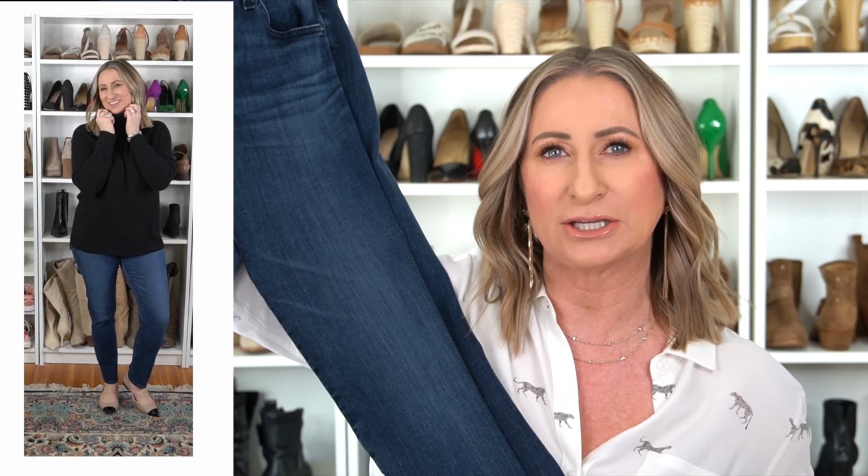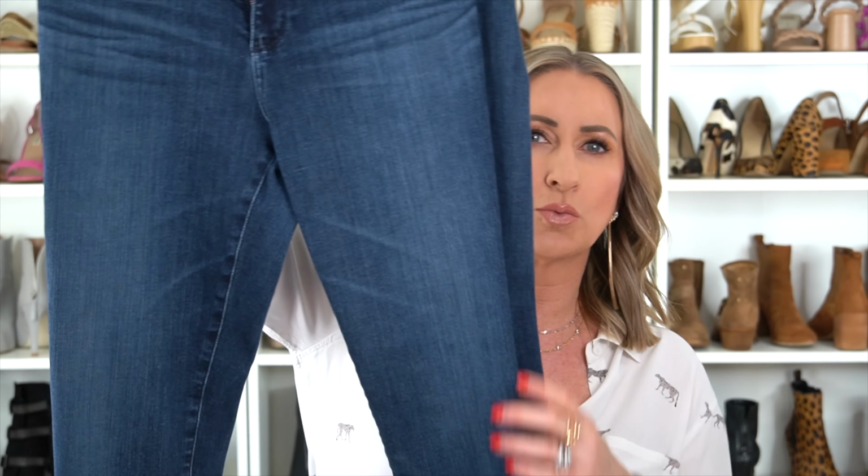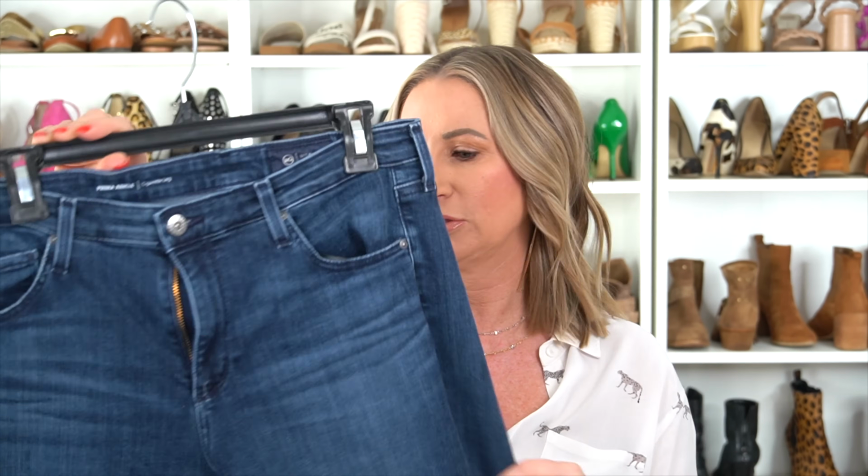It's not completely a straight leg. This one feels more like a straight leg, but they do call it a cigarette. This is a darker wash. There's a little bit of feathering in through it, but there is no distressing. This is a great classic piece that gives that effortless and chic style. It is very easy to style, very easy to wear, very comfortable.